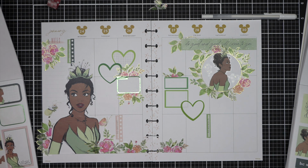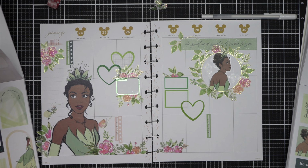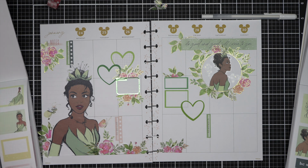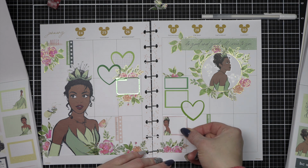Make your spreads work for you. I know I talk about that a lot, but really kind of hone in on what you need to plan or what you like to plan, what you like to keep track of, and figure out your ratio of stickers to function and make it work.